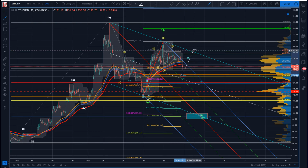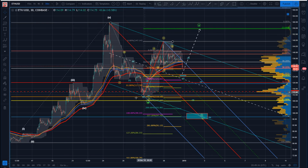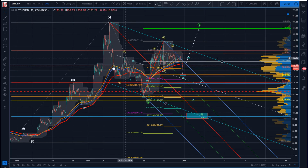If we get this reaction here, potentially this could be AB, a short C. If we're going to hold the 618, there'll be buying interest here to try and get to that target. Interestingly, that wouldn't disqualify it as an X, because then we just have an ABC. Remember, X needs to be corrective. So any corrective structure, and that would actually be more in line with the ideal WXY.